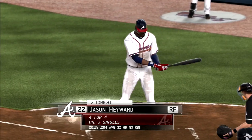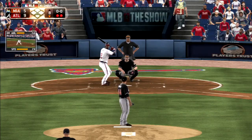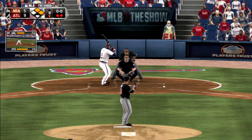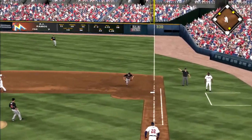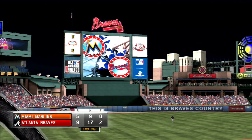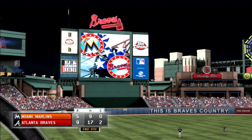Jason Heyward will step in looking to remain perfect. He's already 4 for 4. Swinging, a ground ball to first. And 8 innings have come and gone now as the inning is over. No runs, a hit, 2 left. 9th inning coming up. It's the Braves 9 and the Marlins 5.